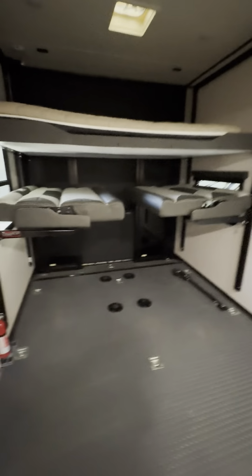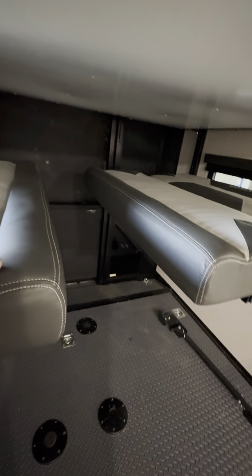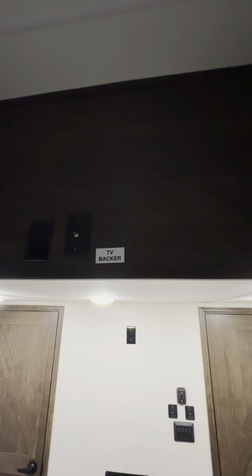Now, if you want to make double bunk beds, these cushions will slide together and make a bed back here in the center. Or if you just want it for seating, these are what they call jackknife style. You could pick up on them, and they'll pivot up to make into a seating area. There is storage in the cabinet up top there. Again, another spot to add a television in the back.